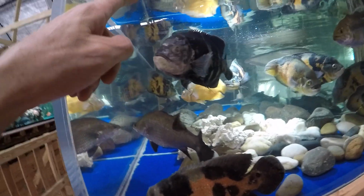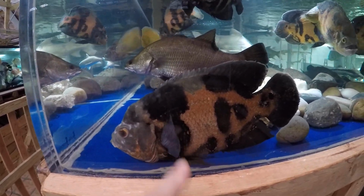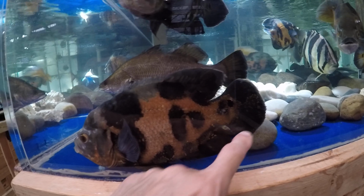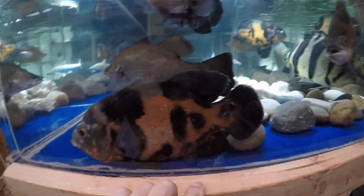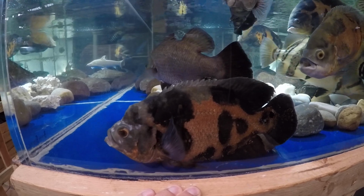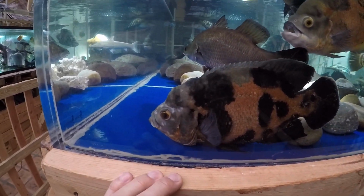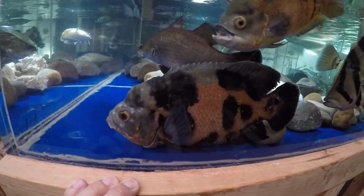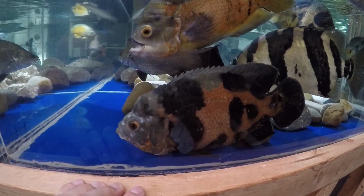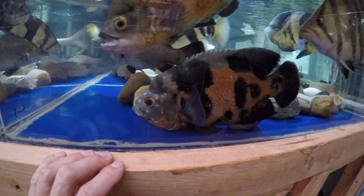These are the two old Oscars, 6 years old, from Mike yesterday, and this one I was pretty sure was going to be a goner yesterday. They both seem to be girls. No overlap between the anal fin and the caudal fin. It was just blowing with the current, barely responding, barely holding itself, controlling its body. So I thought he was going to be gone. She actually, yeah, she. But so far so good.